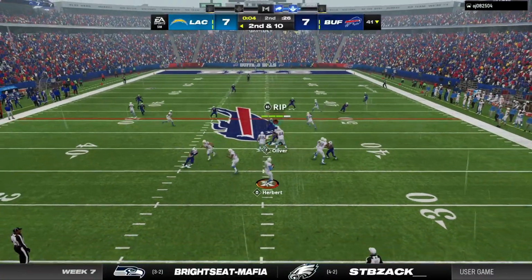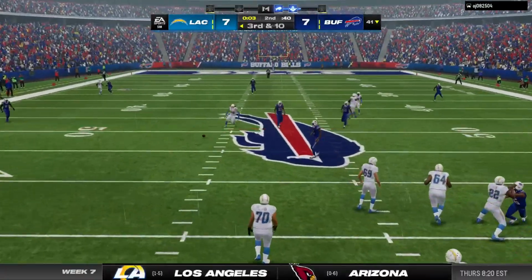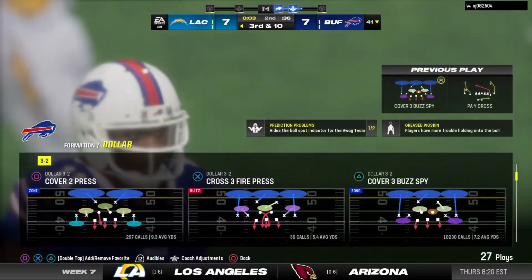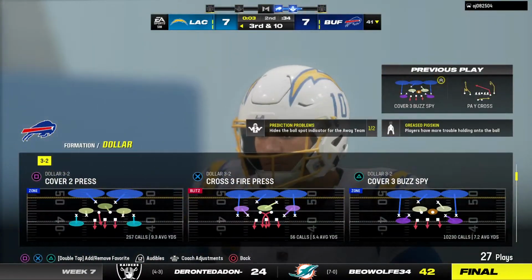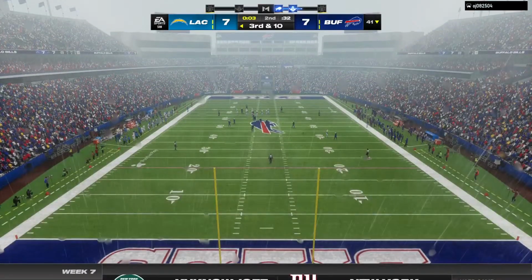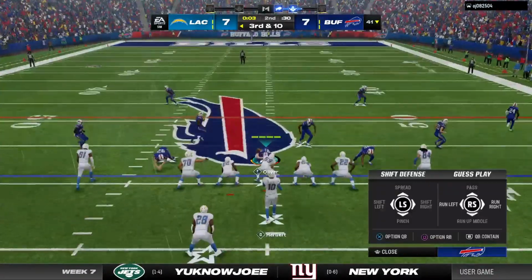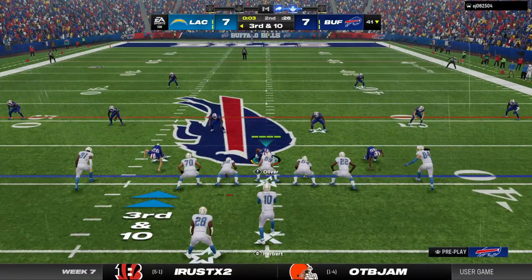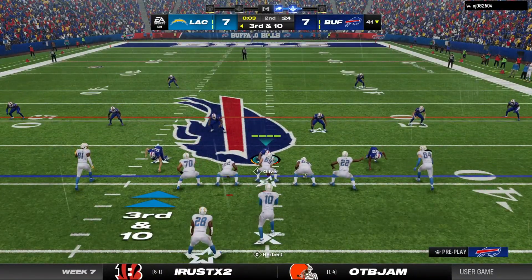A play fake, and now Herbert to throw. And he'll be hit as he releases it, and that'll fall incomplete. When defense gets to the quarterback that quickly, a lot of times it's called a jailbreak. It wasn't quite that fast, but fast enough that he had no time to look downfield and set himself to throw the ball. And as he tried to do that, he was hit and it forced an incompletion.